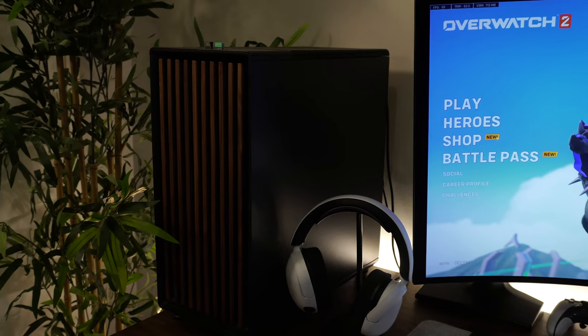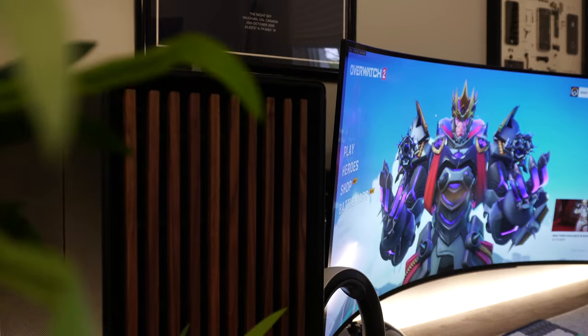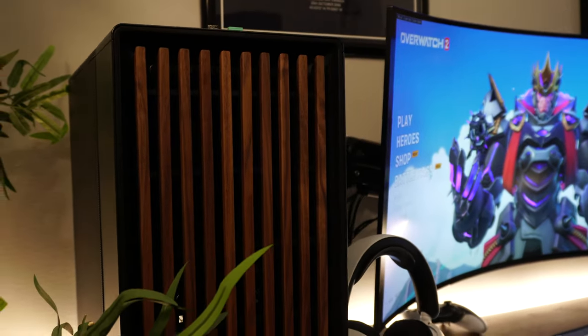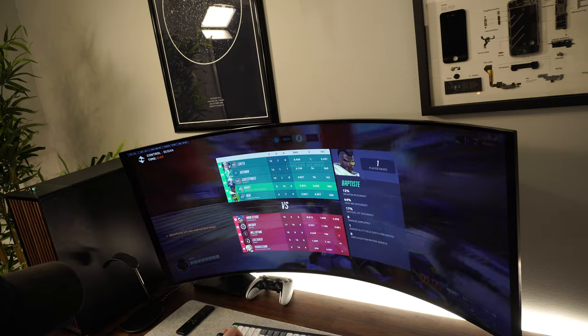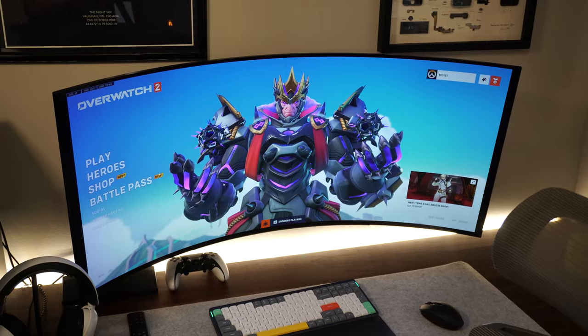This is the Fractal North PC case, and inside, I'm just rocking an RTX 2070 with an i7. And since I'm playing this on PC, I am actually making full use out of the 240Hz refresh rate, which again is super impressive, and similar to the 27-inch model, I'm still playing at a 0.03 millisecond response time, and it takes advantage of NVIDIA G-Sync with my GPU.